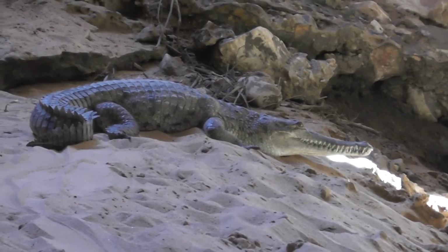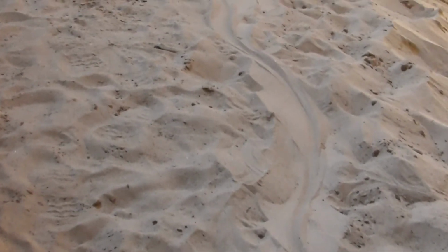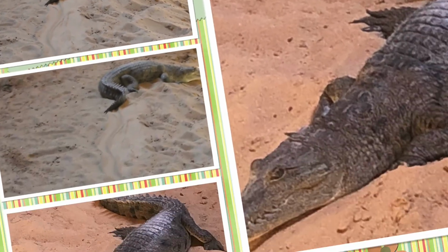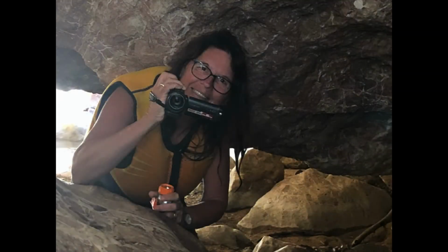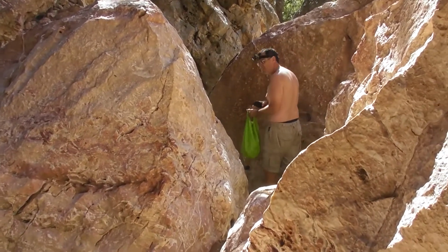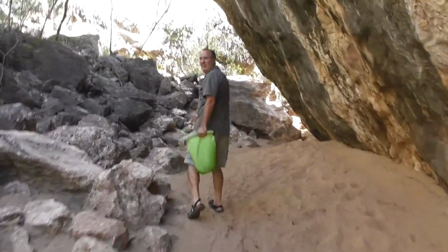Nice to see you, but I'm glad we never met in the water in the dark. What you're looking at is him dragging his tail behind him in the sand. Squeezing between rocks, making our way out. We're out on our way back to our truck.